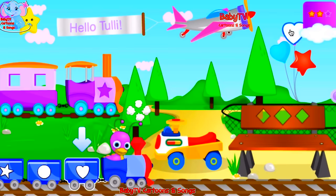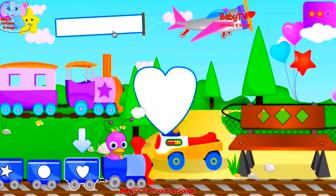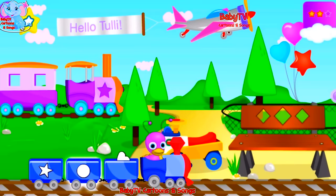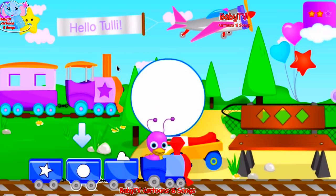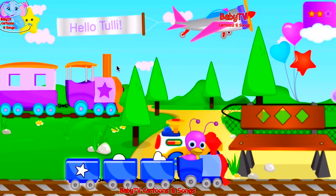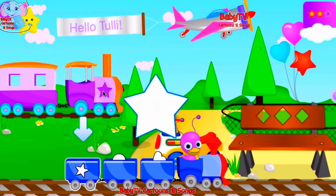Heart. A heart. Let's find a circle and help it get onto the right card. Wow! A circle. Let's help a star onto the card. A star.